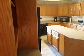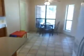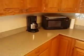This tile looks like it's been updated in the kitchen area. You see the kitchen, it's got a really nice sized kitchen, large island in the middle, and then another breakfast area over there. The countertops have been updated to the granite. The kitchen appliances, the oven looks original. Dishwasher looks like it's been replaced fairly recently. The cooktop here appears to be original, and then there is no built-in microwave, so they have the microwave on the cabinet there.